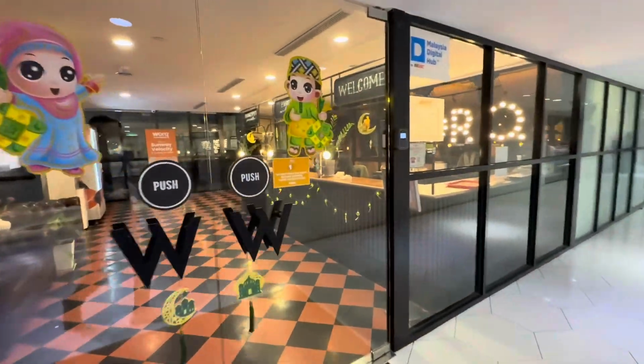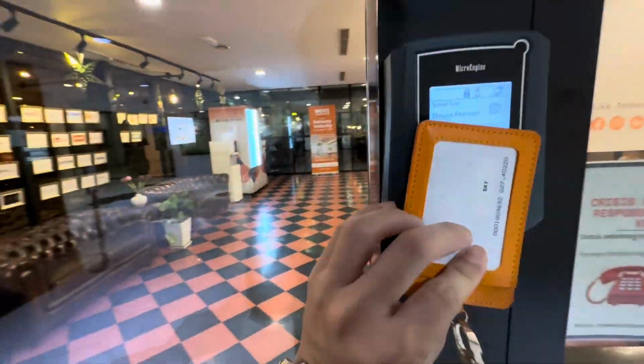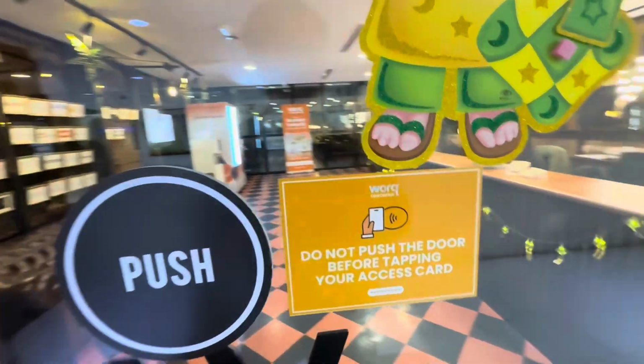In this video, I'll be showing you our WORQ KL Gateway, also known as the WORQ Bangsa South outlet. So coming in from the outlet, you are greeted with our main entrance, double lift door.